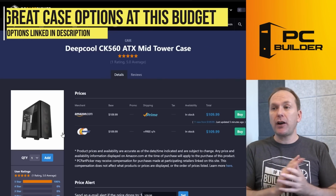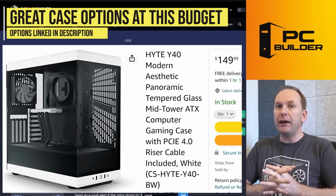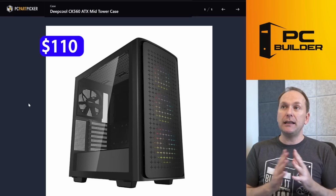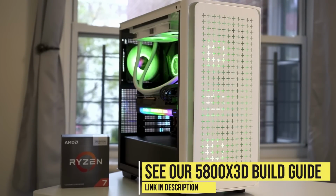For the case, you have a lot of different options here, especially if you want to spend a little bit more money, kind of go up. You could even get something like the Height Y60 if you want to go really crazy. I went something a little bit more sensible right now for about $110. I do like the Deepcool CK560. We did our 5800X 3D gaming build in it.